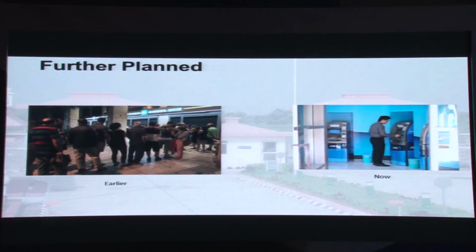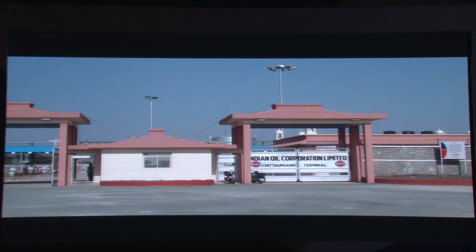Today we are controlling only the terminal sitting from a control room, but the future is not far off when all our terminals will be controlled from a centralized control room sitting at one place in the country. To give you glimpses of some of the features that we have in automated terminals is this.